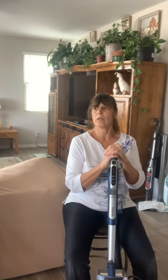When I first started cleaning, I was using, oh, you guys, I was using a Kirby. And let me tell you, those things are so heavy to lug in and out of your car. When you're trying to carry that and all of your other cleaning equipment, it was difficult. This is lightweight. It is not heavy at all.